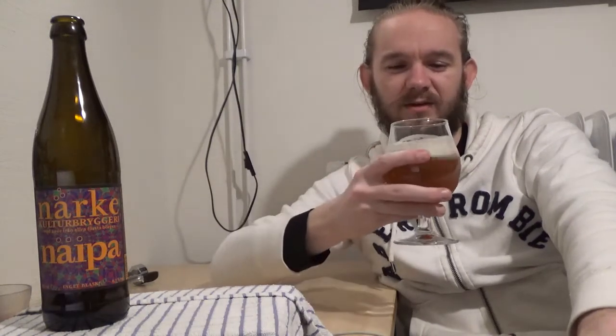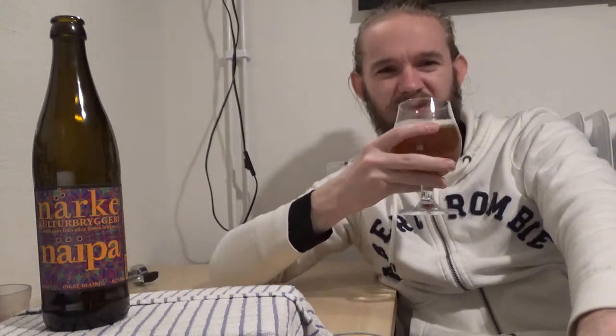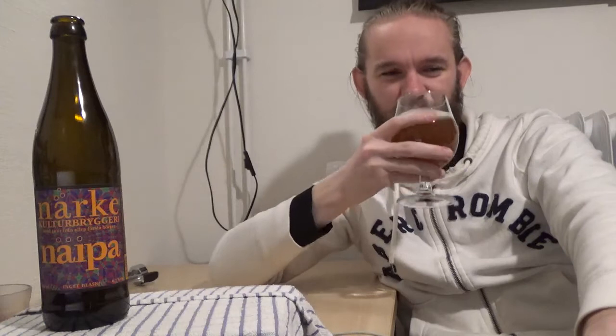So yeah, lovely kind of bready base to the beer. It's definitely got that kind of sweet, biscuity, caramelly type note to it. I really did not expect that from this beer.